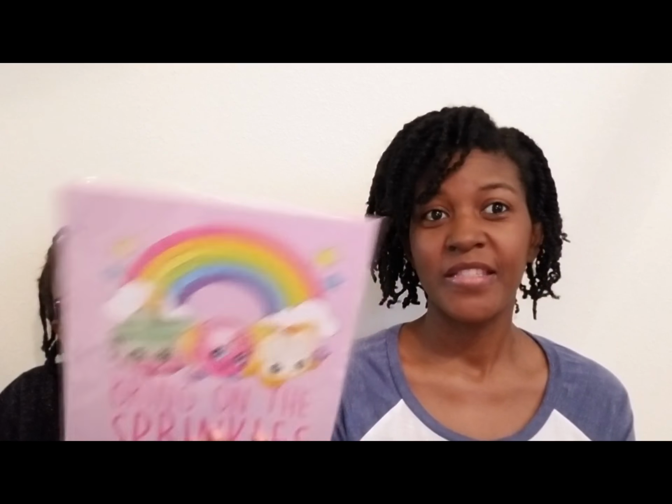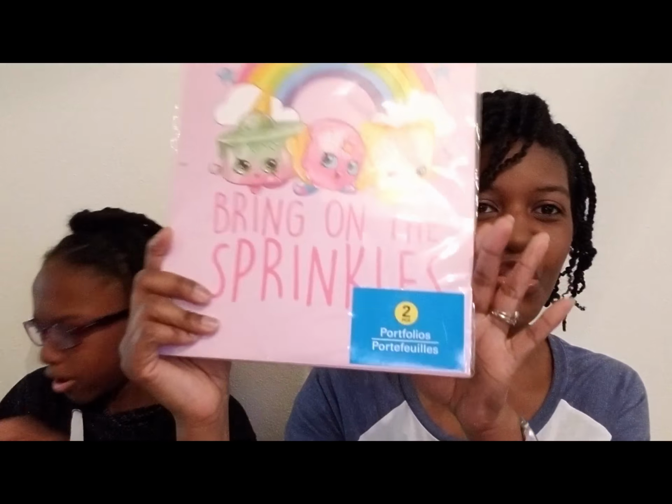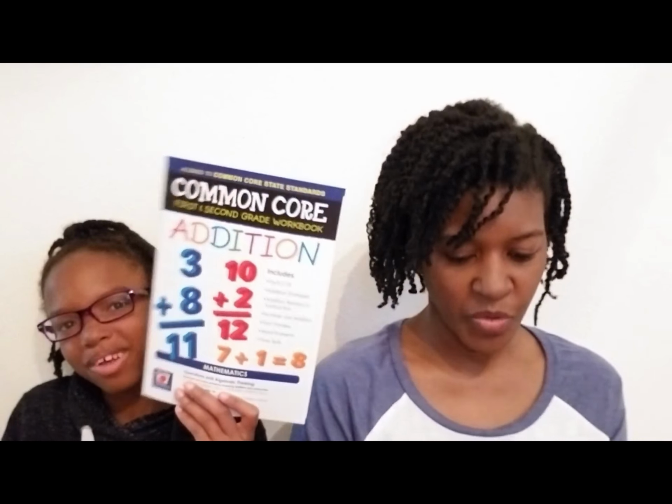Next, this one is definitely for the one. Some Shopkins portfolio folders. Yeah, that's for her. She's definitely going to like it. Not for me, but the other one. And this is a 2-pack, so that was cool. And here's the back. Next is some Addition Common Core books for the other one. Yeah, that's the one that you for the show you normally see. She's not really happy about it.